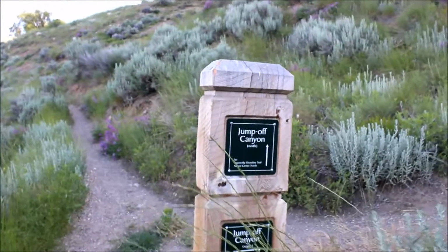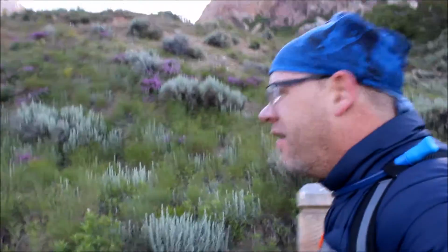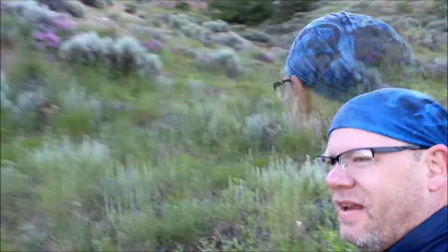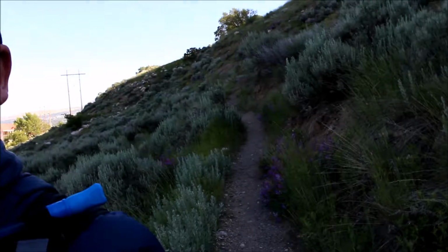Here's our next sign. Jumpoff Canyon North, Jumpoff Canyon South. Now, this fork right here behind me, this is why it's called Jumpoff Canyon. Not because of suicides or parasailing or anything like that. My point is, you can either jump off right here and go that way, or you can jump off and go that way. Your choice. Both of them meet and go across the bridge and up the canyon.